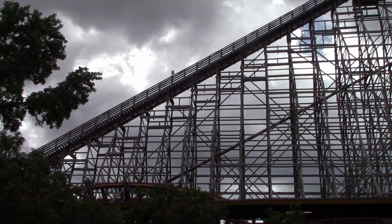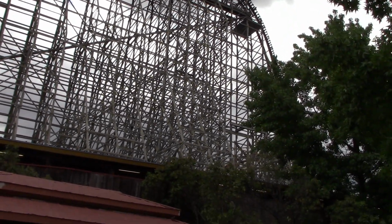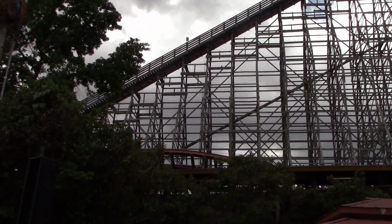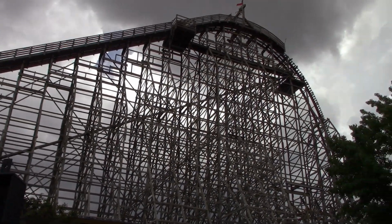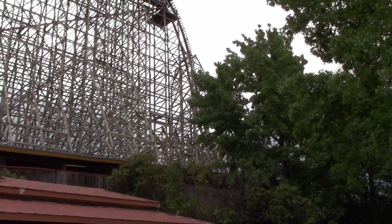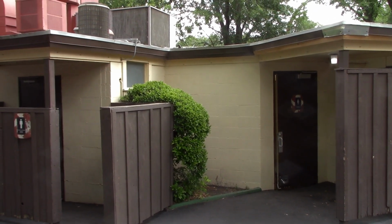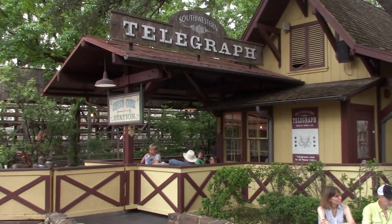All right, last time I was here, this was the Texas Giant. It's now called the new Texas Giant because it was renovated to have the box track added to it. This is one of the first roller coasters in the world to have it done. So this one doesn't actually rotate around, but it has the steel track on top with the wooden skeleton. Got restroom locations right here. Just to the left of the Texas Giant entry, you got the Johnson Creek train station.